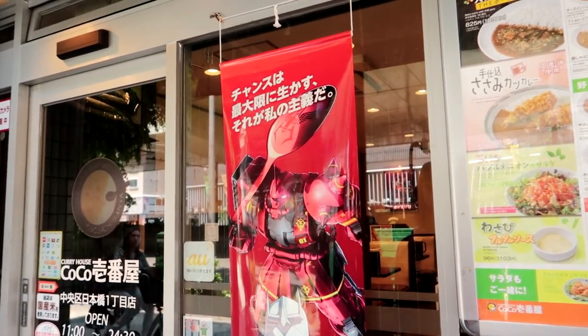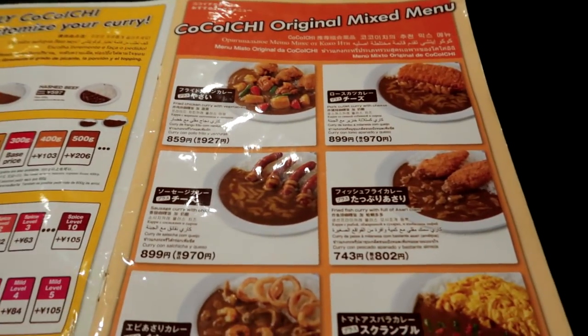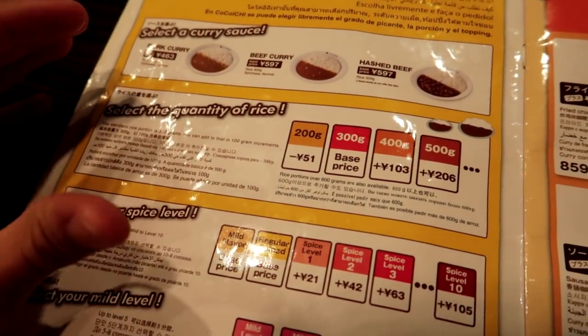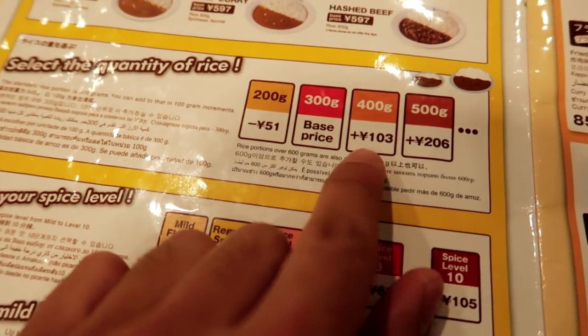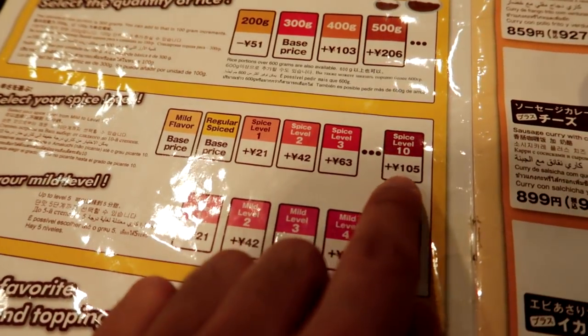This is really dope. There's some Gundam Zaku collaboration right here with Coco. You guys can see some of the stuff that they have. It's all curry dishes here. Japanese curry at its finest, or at its most accessible. So depending on how much rice you get, if you want 100 grams less, they'll take 51 yen off your tab. And if you want more than that, they'll charge you extra. And then you have the spicy levels right here. You have to pay extra for the more spicy you go.